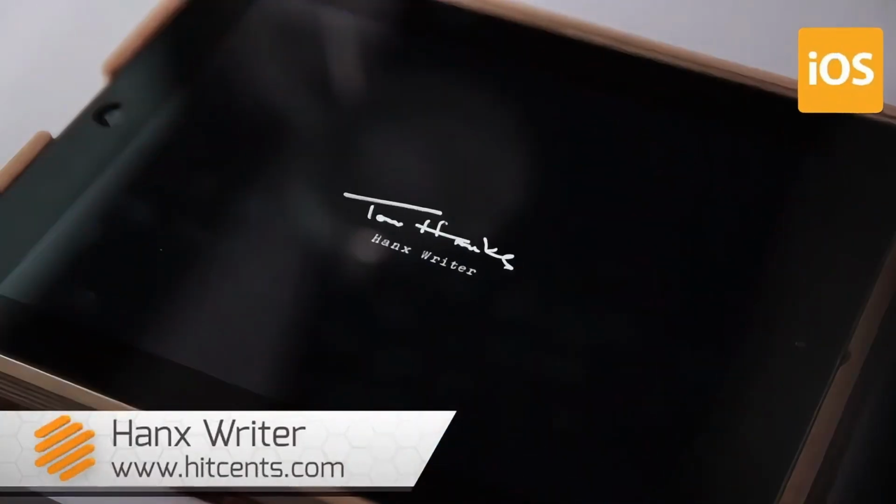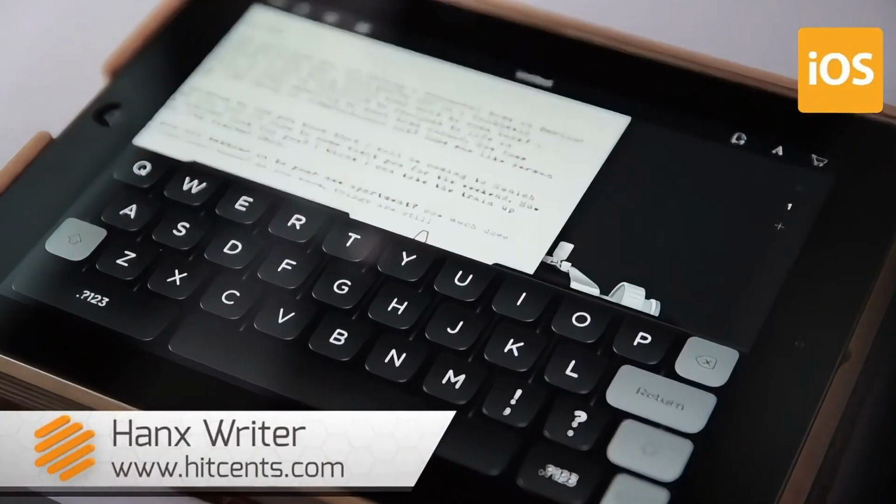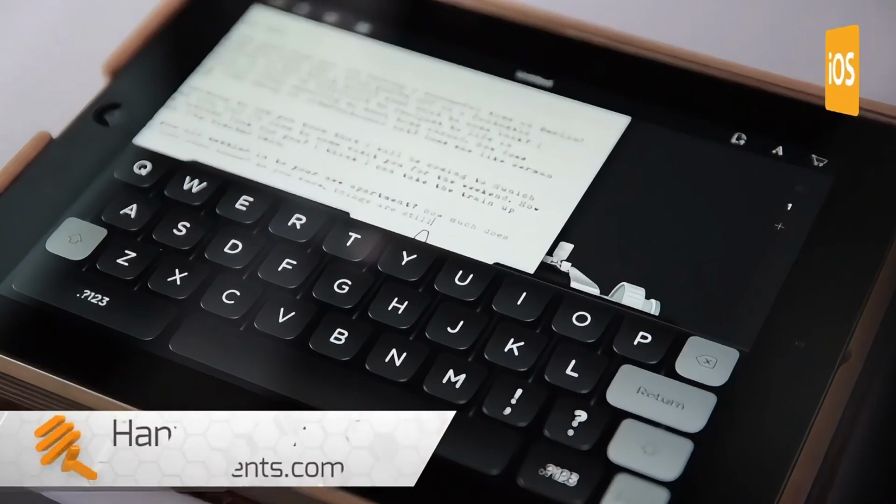It's called Typewriter. Typewriter is a typewriter-inspired app brought to you by Tom Hanks.